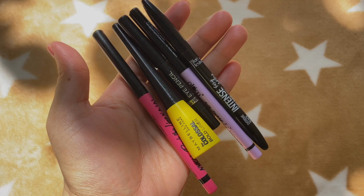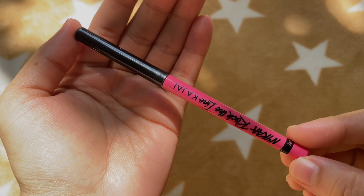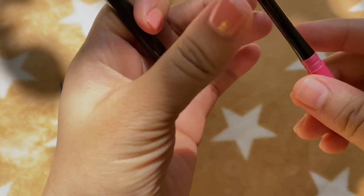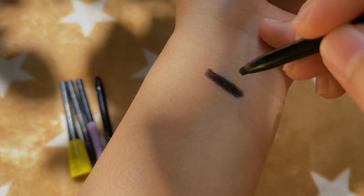And for kajals and eyeliners, I have all these recommendations for you. This is the Nykaa Rock the Line Kajal. It's a nice kajal for sensitive eyes. It's very smooth and pigmented, but it doesn't last longer. It lasts for 3 to 4 hours and that's it. But I got it on 40% discount, so I'm not complaining.